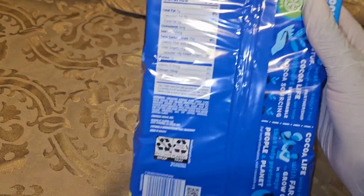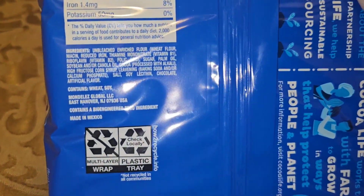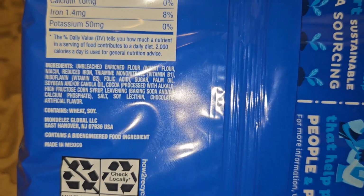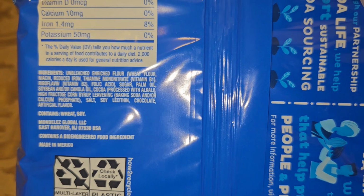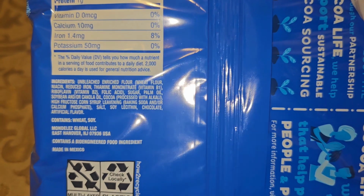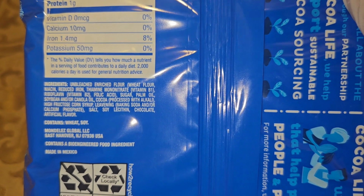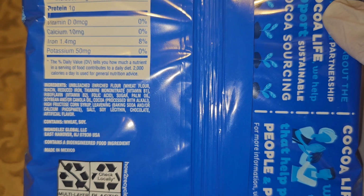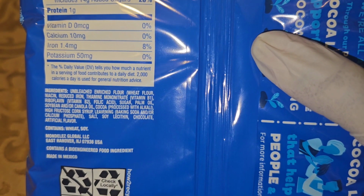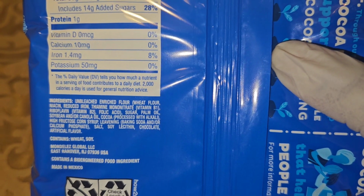Now, flipping around packages and reading the ingredients is very important, and I want to show you some of the ingredients. Now we have unbleached enriched flour, meaning they just basically did more stuff to it in the processing. Wheat flour, niacin, reduced iron, thiamine, and some other enriched, well, if you want to call it vitamins, but synthetic stuff put to it.